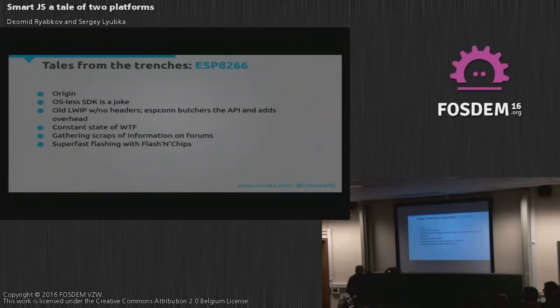Anyway, the whole SDK is a bunch of binary blobs, but it is based on things like XTLS and LWIP, which they don't ship headers for. Instead, for example, for networking, they built something called the ESP connection library, which is another layer on top of LWIP, because LWIP is not good enough, I guess, with these two APIs. I don't know why. Anyway, this thing just sucks.